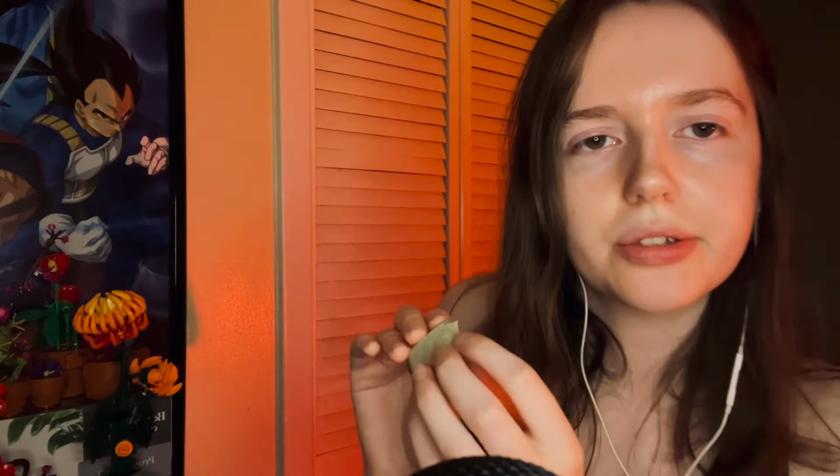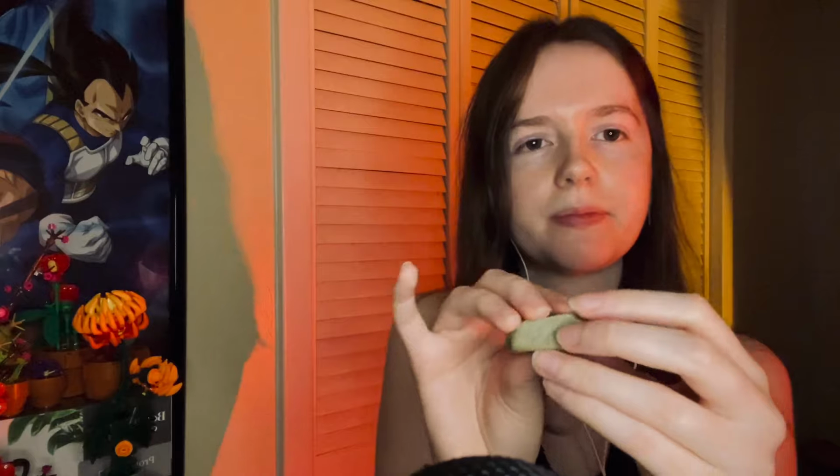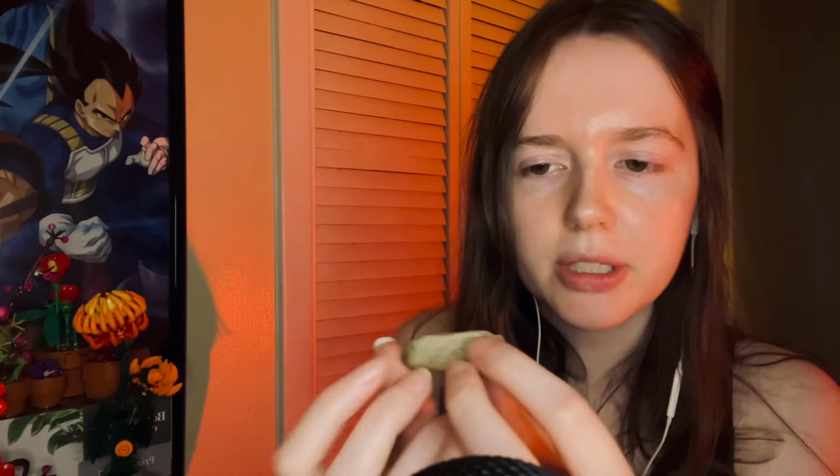Okay, so if those two were chocolate, what about this one? Do you think this is also chocolate? Or do you think this is a real rock? Tell me. What do you think? Real? Tell me what you think. This is real. I'm not going to eat this. This is a real rock. It's real, so don't worry about that. I'm not gonna eat this one.